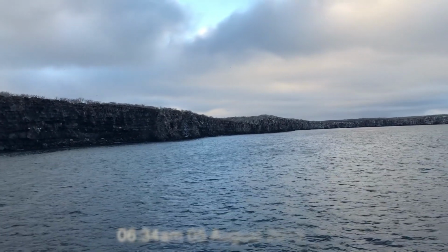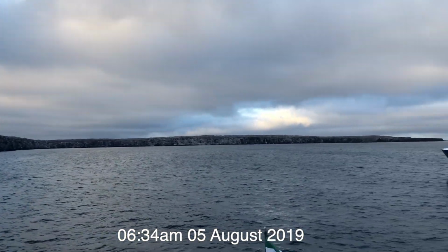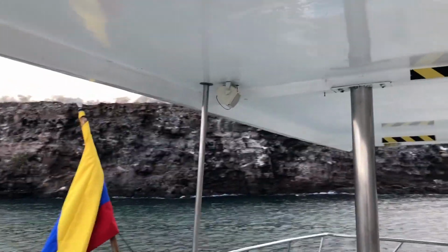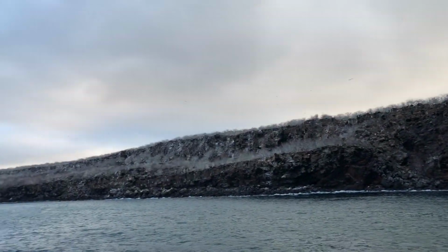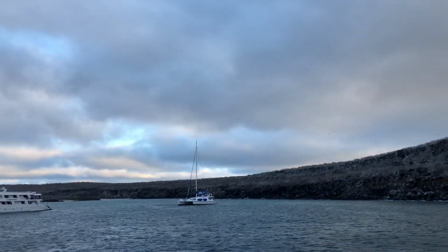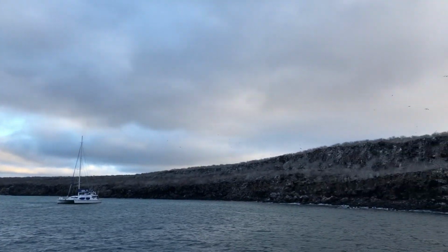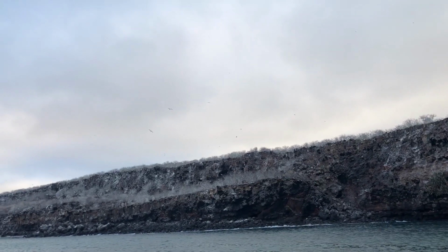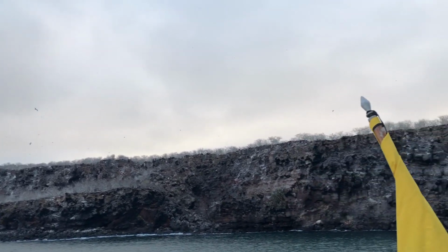Reporting Monday morning from Isla Genovesa. We got here about 2 o'clock in the morning. Johan tells us there's actually stairs somewhere that we'll be taking the dinghies to. And we climb up the stairs. Once we're up the stairs, it'll be a wet landing, by the way. Then we're on top, and it's just totally flat up on top.